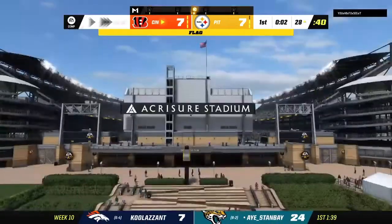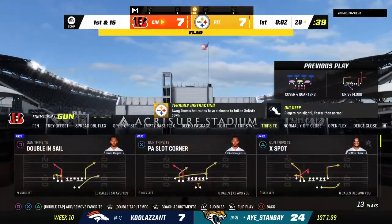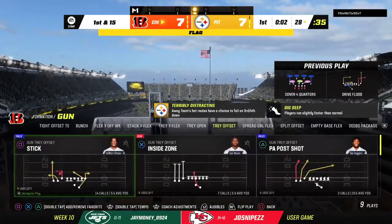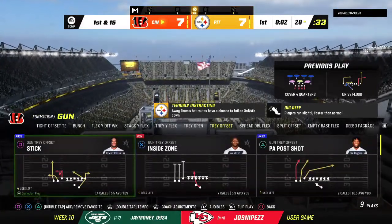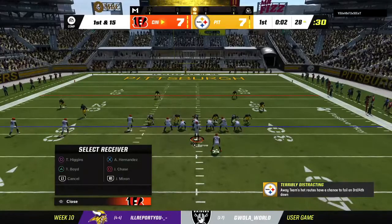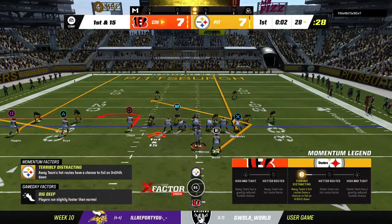Now some movement before the snap. And we'll hear from our referee for the first time this afternoon. The foul backs him up 5, 1st and 15.